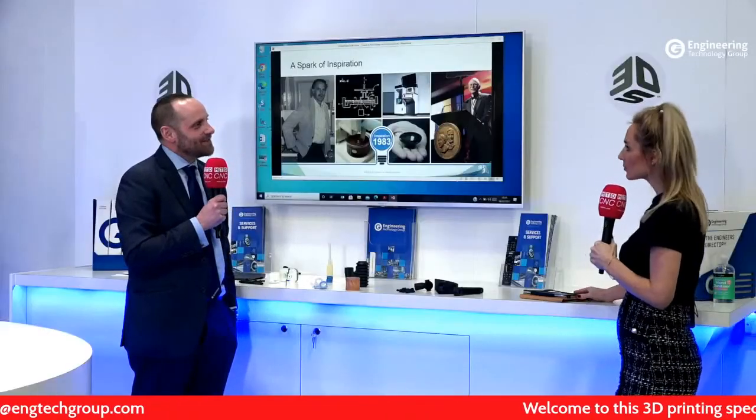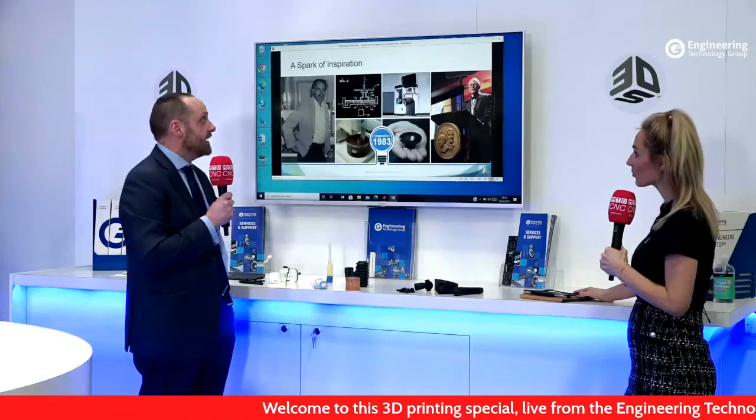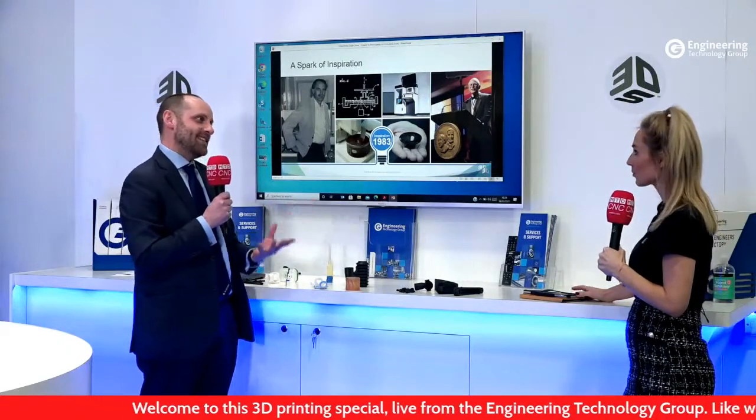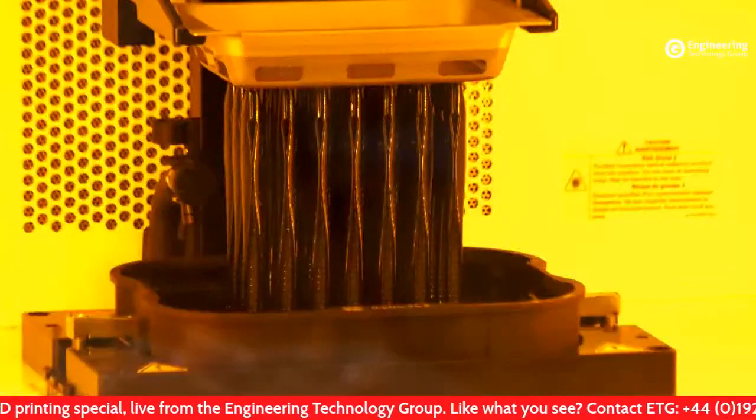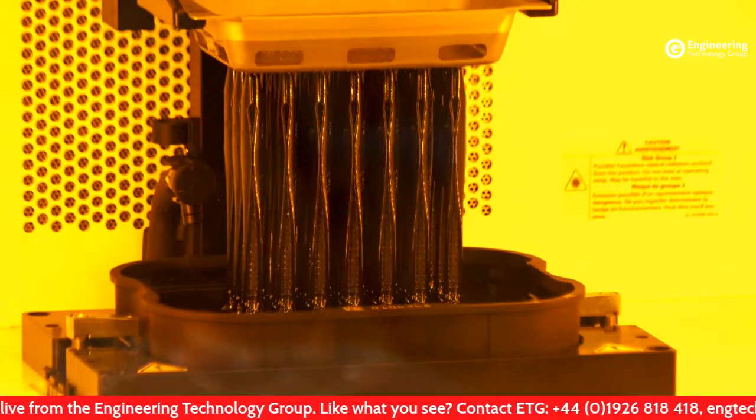Yeah, it's probably the longest machine development cycle we've had, 1983 through to 2019. But really, in 1983, the electronics didn't exist, the computers didn't exist, and the materials didn't exist. Wow. And then the Figure 4, right? I want to know more about this technology.